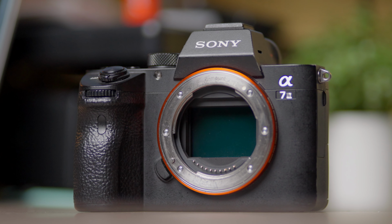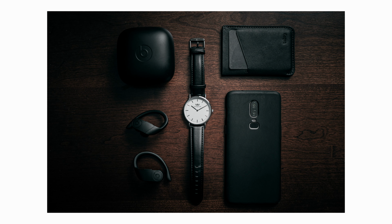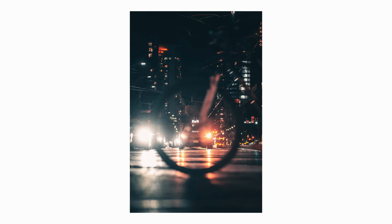Now onto the photo usage for this camera. So the A7 III has a 24 megapixel CMOS sensor, which is still totally enough for all the type of shooting that I'm doing. I find the image quality for the photos to be excellent. Obviously this also depends on what lens you're pairing with it, but I find that the images that come out of this camera are excellent.